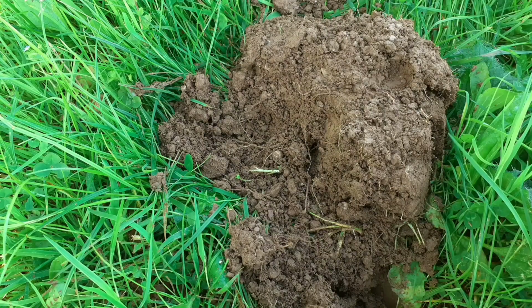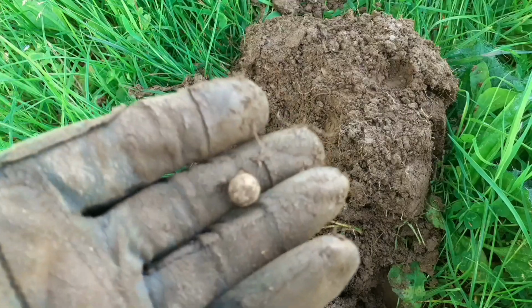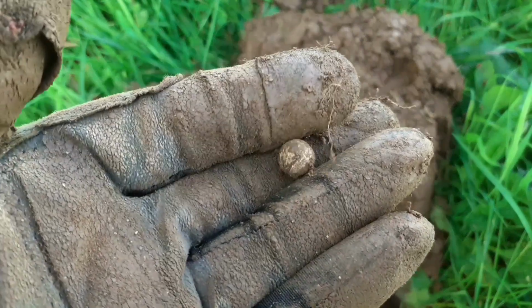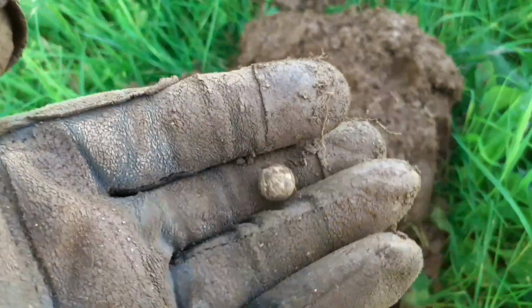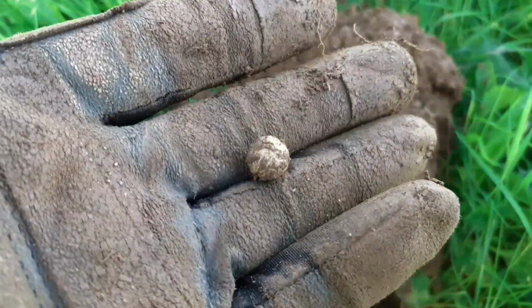Alright, nice little 13. And it's literally on the surface. Right down there. And it's another one that I had yesterday. Another teeny tiny little musket shot. Or pistol shot, should I say, because it's a tiny one. Yeah, happy with that. Nice little bit of history.